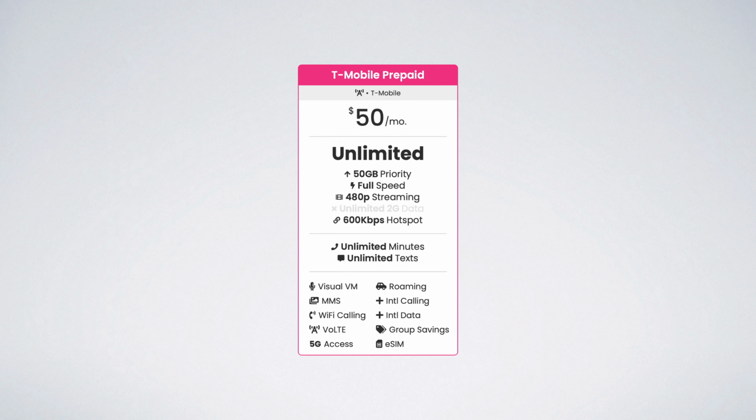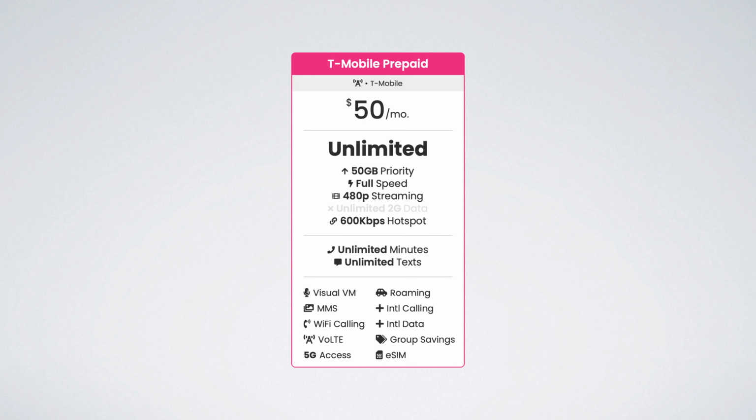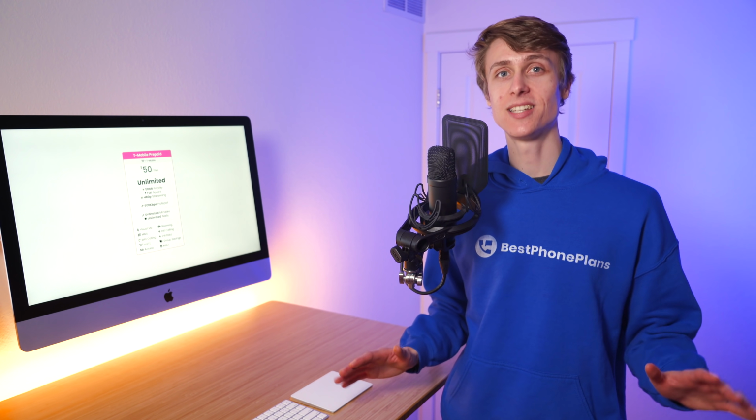The next plan comes from T-Mobile themselves, and it's their $50 unlimited prepaid plan. This may be one of the best value unlimited plans out there. What makes T-Mobile Prepaid's plan so great is it includes 50 gigabytes of priority data. Priority data means that anytime you're in a crowded area and the network is busy, such as at a sports game, concert, or another event, your speeds will be slightly faster than people who have a deprioritized plan, which includes people on Metro, Mint Mobile, and US Mobile.